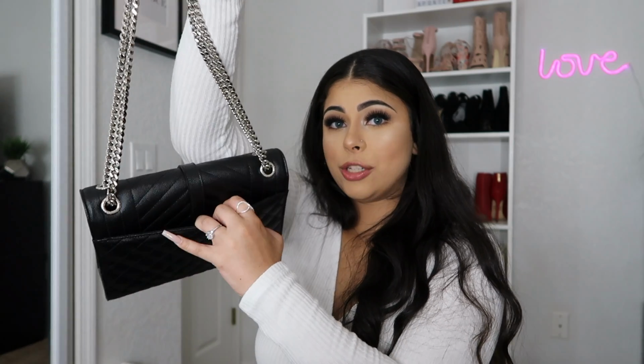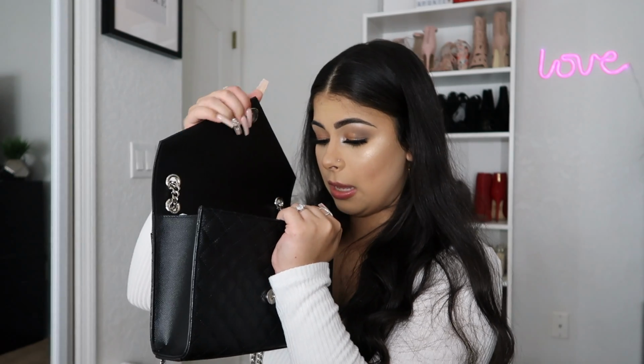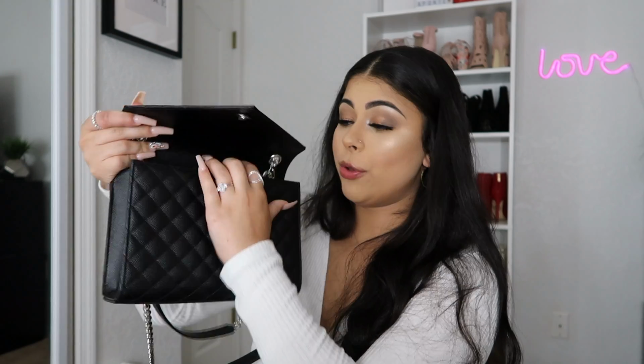There is a pocket in the back right over here. I usually slip my phone in back there so it's easy for me to grab, and then it opens up by a magnetic closure. I didn't empty this bag before the video, but this is pretty much my everyday bag, so I have some stuff in here. When you open it, it's just a main compartment, and then they have a small flap in the back that you can put some things in, but I really don't use it.